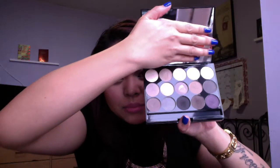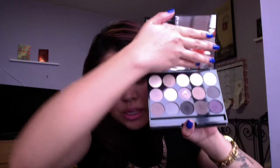So I find myself not reaching for this a lot of the time. I'm not really very happy with this one, to be honest with you. I wish I was more happy with it because I love NYX and I love the colors on it. It has really deep purples and pinks and blacks and browns and really warm tones, which is very good if you're looking for a natural look, especially if you're going to school. But I'm not really in love with it.